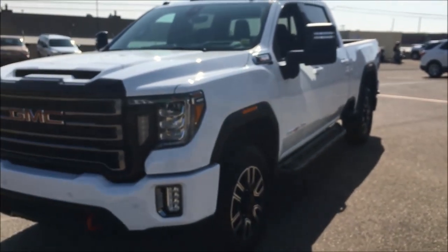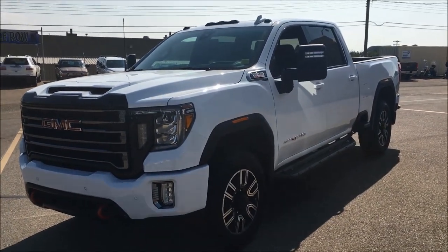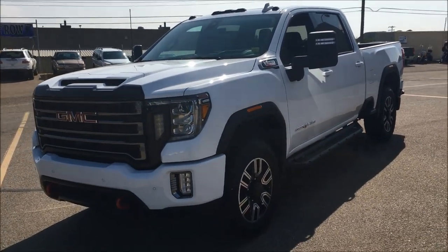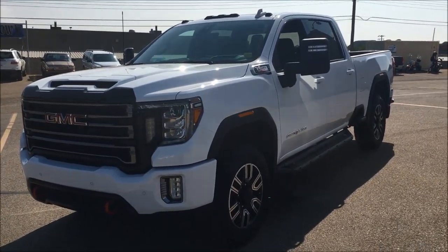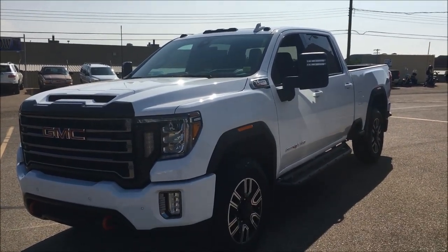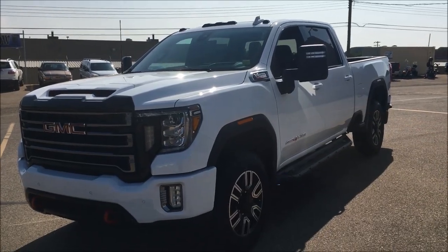walk around. Man, the camera just does not like this light right now, but I apologize for that. I encourage you folks, get on down to your local GMC store, take a look at the AT4, great looking truck, quality truck. And again, ride comfort is there. It's quiet and comfortable like a half ton, but your capabilities are off the chart.